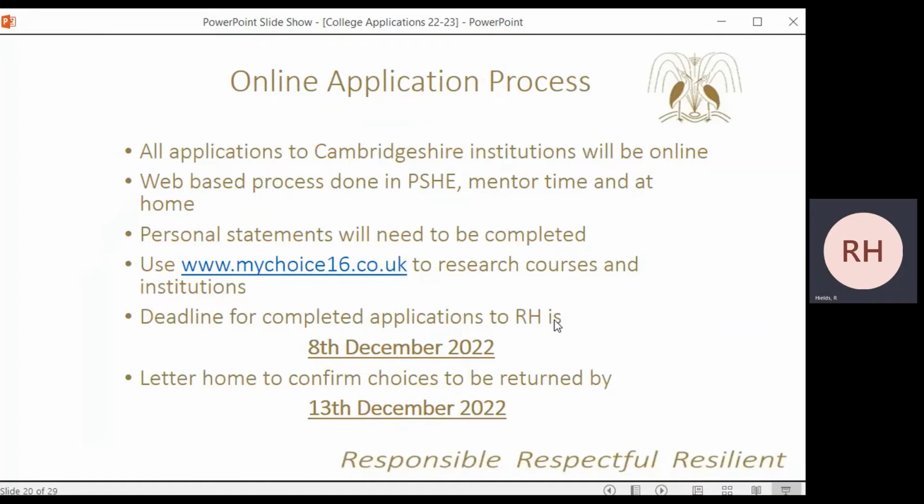You will see on colleges' websites, and in prospectuses, a different date to the one that I have put on this screen. That's because the date that you see in any published material is the date that I have to make sure all the applications are at the colleges by, and obviously I have to go through a checking process. So what we've asked for is that the deadline for the completed applications is the 8th of December. That will mean that the entirety of the My Choice website is completed: the courses are selected, and the personal statement is completed, checked and uploaded, all by the 8th of December.